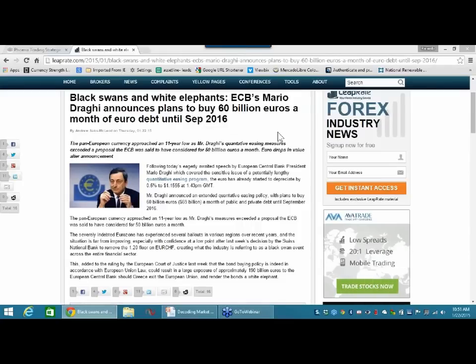Now, he had originally announced, as you all know, that they were going to buy 50 billion euros a month, but they decided to increase that after what happened with the Swiss National Bank basically removing their peg from the euro and allowing it to free float, no longer supporting the euro at 120. This was literally a carnage and a tsunami that happened last week.